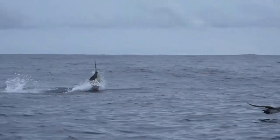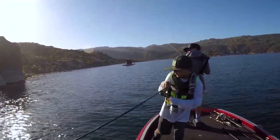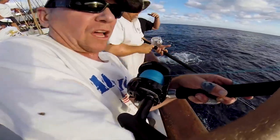Oh yeah! Big dog! Golly! Oh, there he is! Hold on tight!